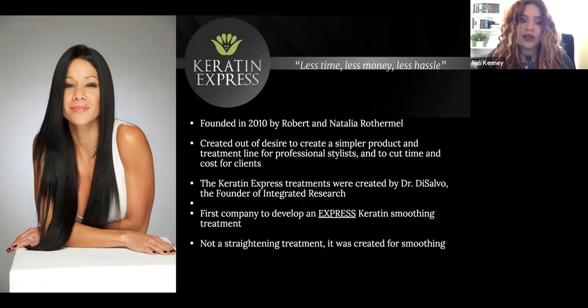So I like to stress the importance of the consultations. Those are the type of things that we want to bring up, is that they are going to see a reduction in their curl pattern, but it's because we're reducing all of the frizz in the hair. Their hair is immediately going to look a little smoother than what their natural curl might be.